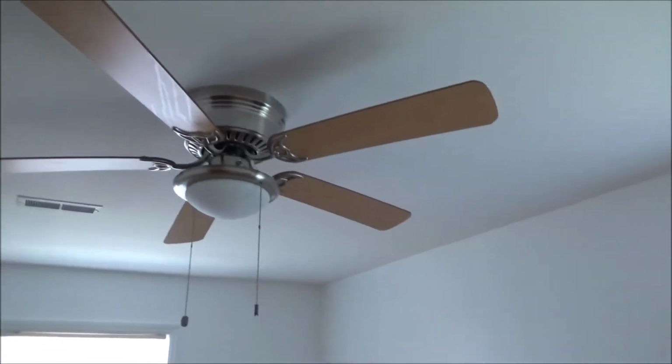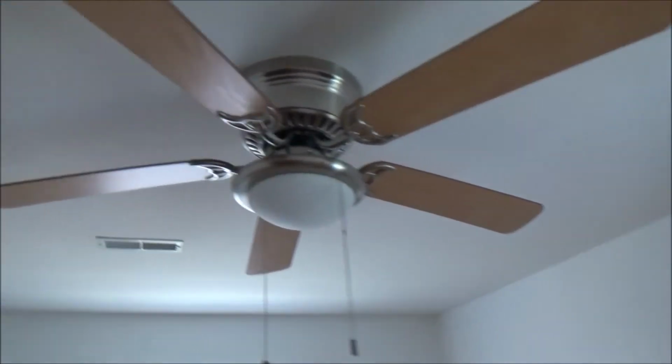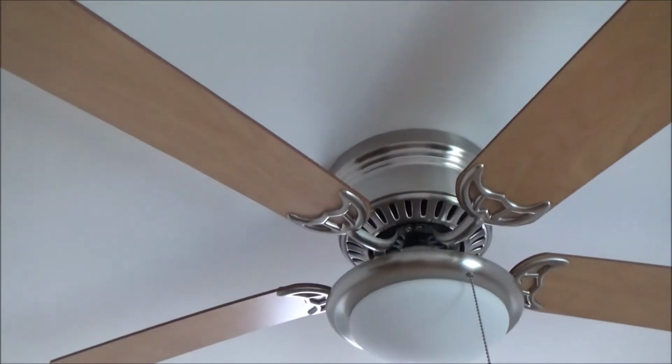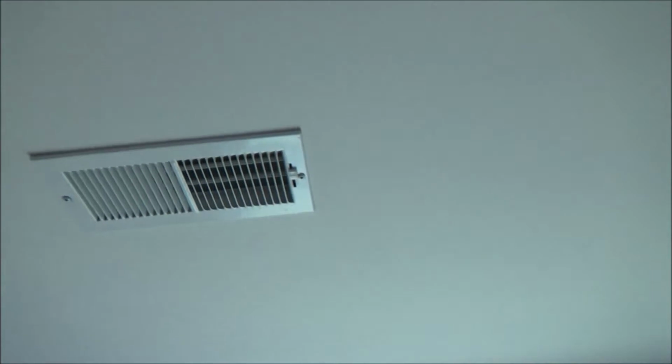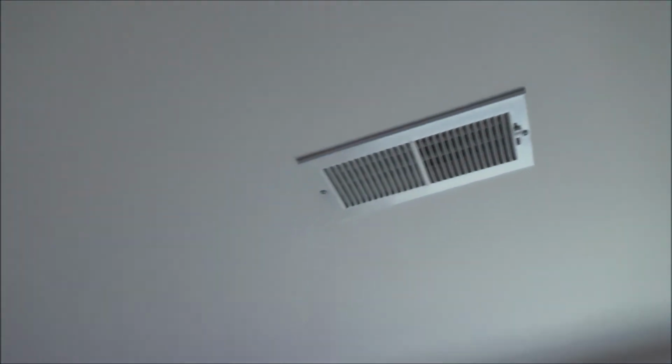I put the ceiling fan back up. That blade needs to be wiped again. Looks like cleaning solution was up in here and it ran down. Anyway, I painted all the registers with the Pliance paint. We painted the wall. This is a satin white from Lowe's, the Valspar.